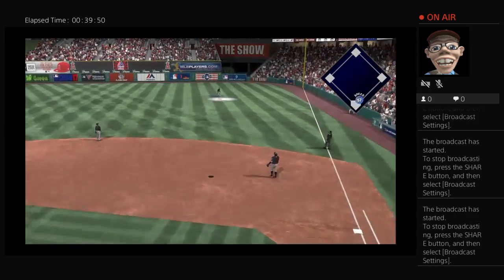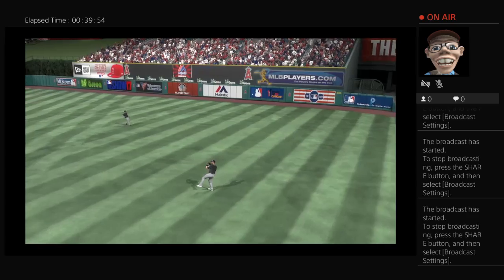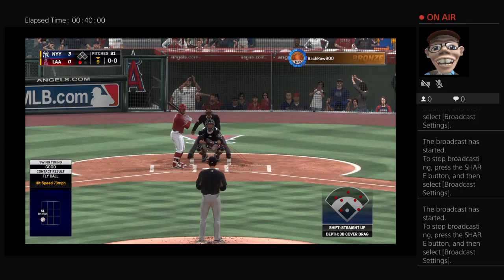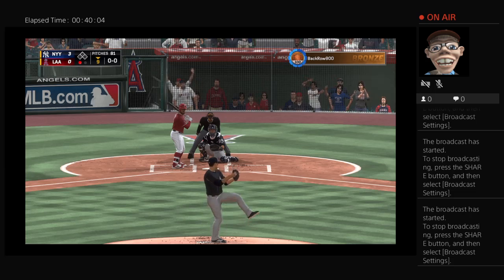High in the air out towards shallow right. Harper has a read on it. Makes the play. 1 away. Stepping up to the plate, Eric Young Jr. Third trip to the plate for him here tonight. 0 for 2 at this point.